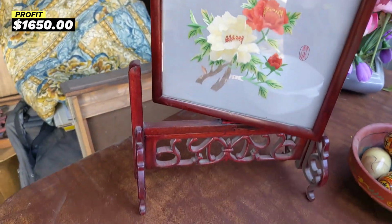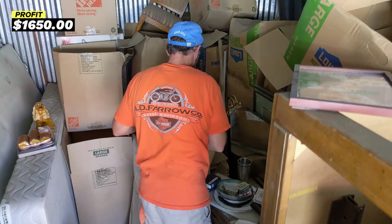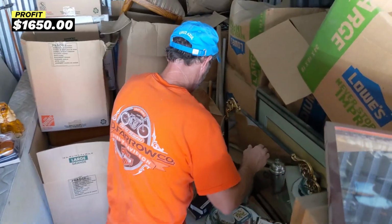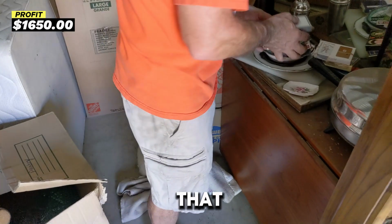That was just this one box. It was just sitting there. I love it. I love my job when it goes good. The shaker top. A lot of stuff. More cards. Look at that.